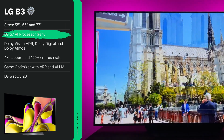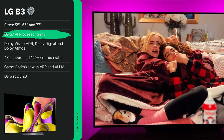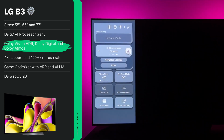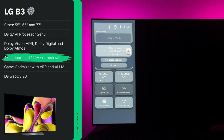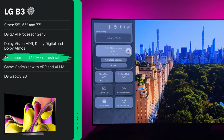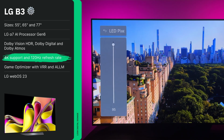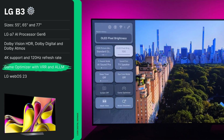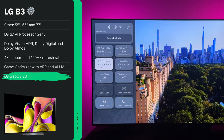It uses the LG A7 AI processor, Gen 6, for image and audio processing, supporting Dolby Vision HDR, Dolby Digital and Dolby Atmos. Thanks to its excellent overall picture quality with 4K support and 120Hz refresh rate, the LG B3 is perfect for watching movies or displaying high-resolution content in case of digital signage usage. But it is also a good option for gamers due to its useful game optimizer feature with VRR and ALLM support. This TV is powered by LG WebOS 23 and compatible with Amazon Alexa, Apple HomeKit and Google Assistant.